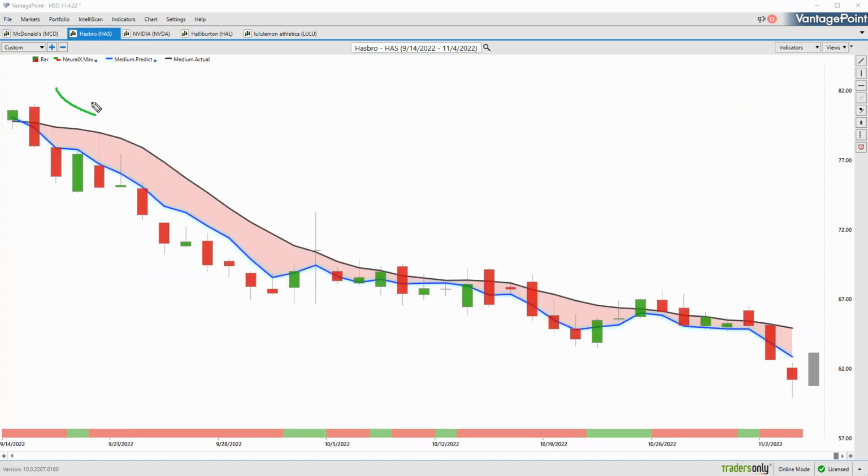Now we keep looking at some of these opportunities that have not pivoted to the upside. We've seen a lot of strength. There's been a lot of volatility, and you don't want to be on the wrong side of that strength coming in. But here in Hasbro, we keep highlighting that this is a very bearish trend. The blue line is still below the black line. And I just want to highlight the past week. So we keep bringing this in week to week.